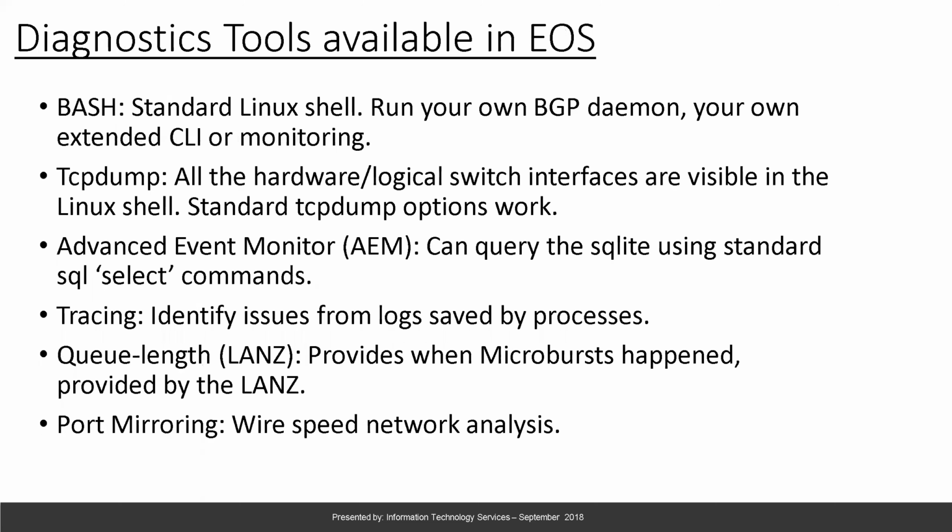Some of the other diagnostic tools available in the EOS. EOS is Arista's Extensible Operating System, their name for the operating system. Bash, you can run, by the way, your own BGP daemon if you don't like the standard BGP daemon which is provided by Arista. TCP dump we actively use in troubleshooting, for example, DHCP based scenarios. Event manager, tracing, identifying issues from the logs. So tracing is also good.